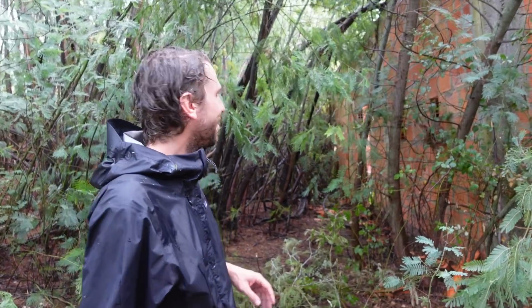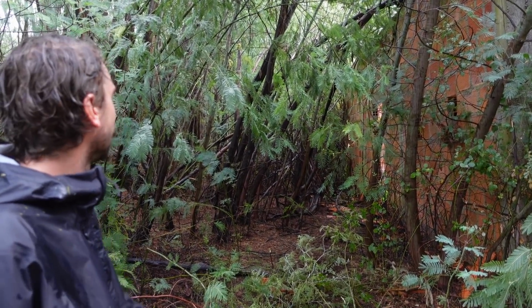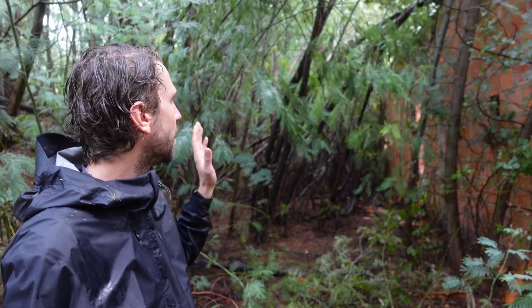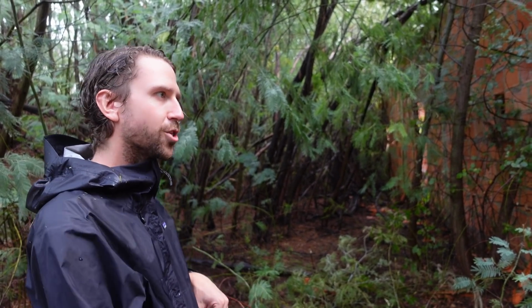So here we are at the back of the workspace, and as you can see, there's a lot of trees falling on the structure, a lot of thorns, a lot of bushes, and basically we want to clear out all the material that's close to the workspace. That way we can have a better idea about what's going on. That way we can take measurements.